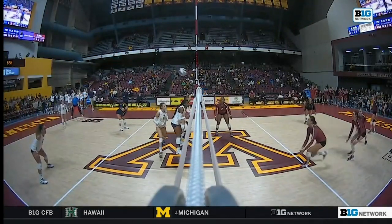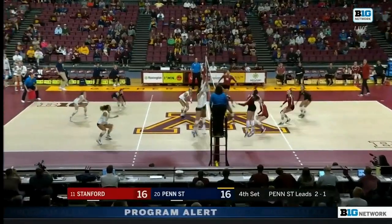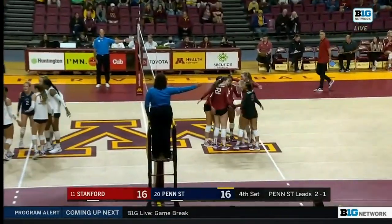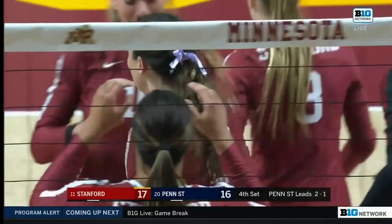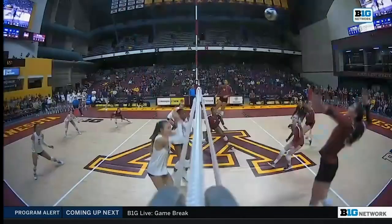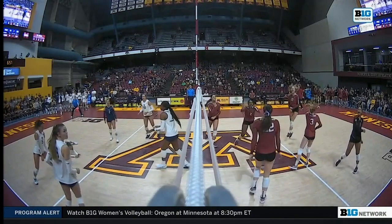A short serve, something Penn State's thrown in a few times, getting the work done. Came right back at Baird. She didn't even need to take a step. Katie Baird didn't get the first one, brings a lot more heat on the second. Good reaction from Elisaya, but man, Katie Baird, no one's gonna get that.